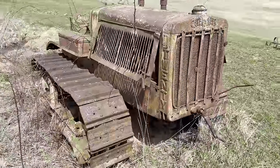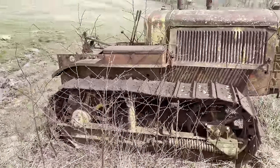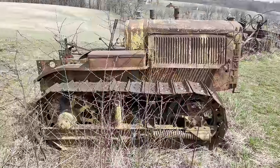Somebody will buy this one just for the panels on it and stuff. The engine's stuck, the undercarriage is beautiful, so if somebody needs an undercarriage, this is the one here.